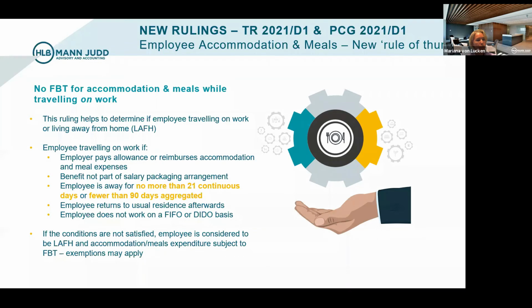And what it says is if your employee is away for no more than 21 days straight or less than 90 days through the FBT year, they will be considered traveling on work. So just to stress, if you're away less than 21 days straight or during the whole year you haven't been away at a particular location for more than 90 days, you're still considered as traveling on work and, if all the other conditions listed there are met, any accommodation and meals expenditure would not be subject to FBT.